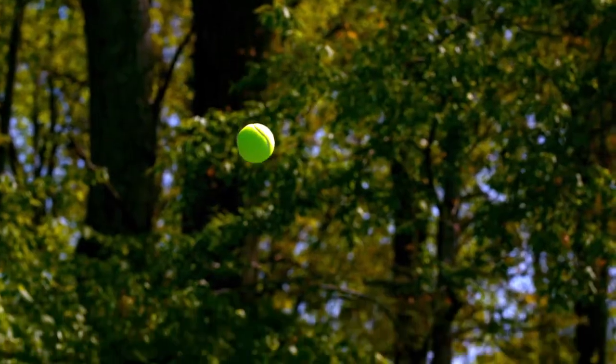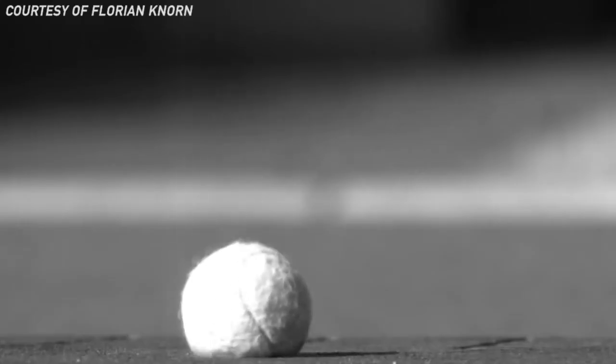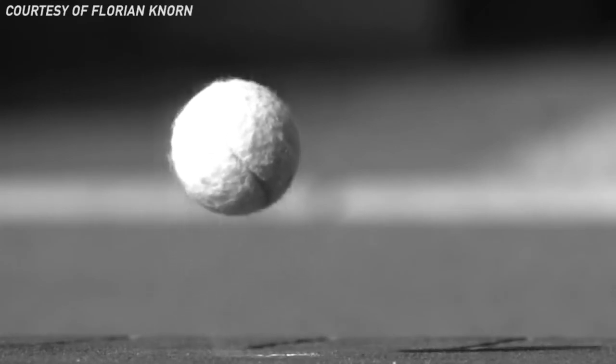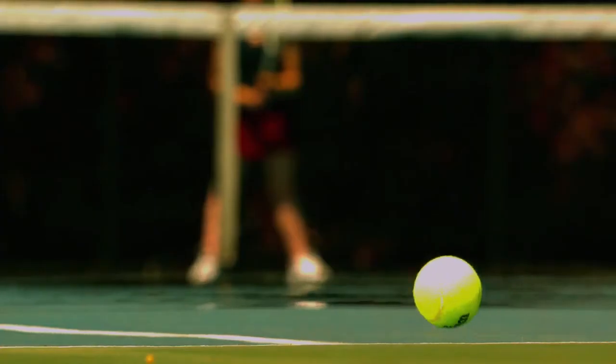Now, how much rubber is in the ball affects what it can do. This tennis ball is filled with air, which is easily compressed, so it smushes flat when it bounces. The rubber snaps the ball back into shape, but that requires energy. So some of the energy the ball had on the way down is lost on the way back up, decreasing the height of the bounce.